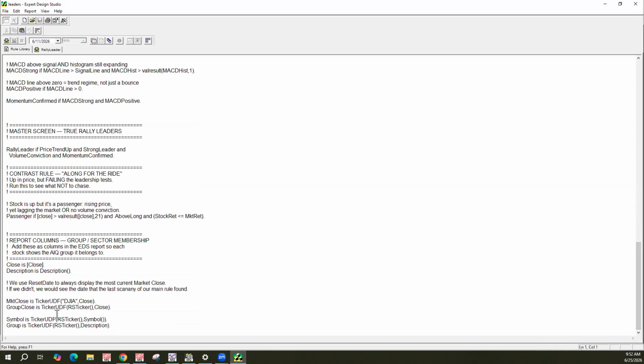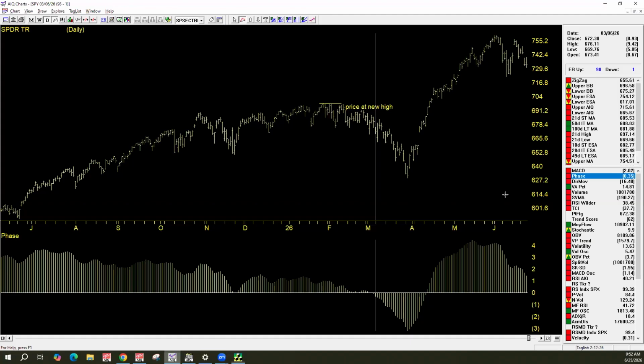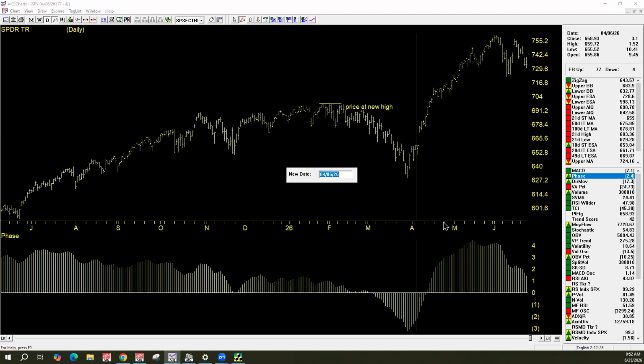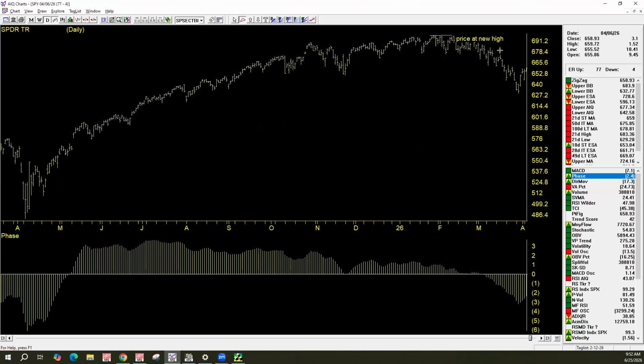I put in columns just for the group and sector. Don't have the sector in there just now, just have the group in there, just to give us an idea. And what I'm going to do is look back at the chart. We'll run it first in April before we run it for the June period here. So when we go back to this date in April, for example, this is the beginning. Price action has been moving down steadily, and then we've got this momentum kickoff right here. So it's a good day to look for what's leading these stocks up.